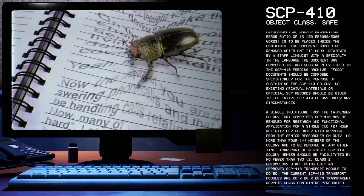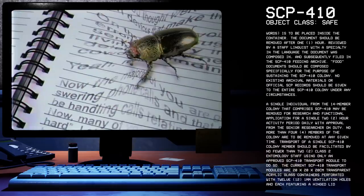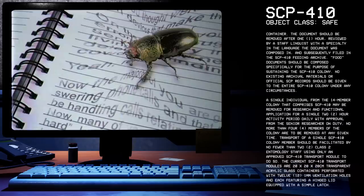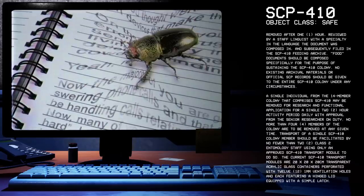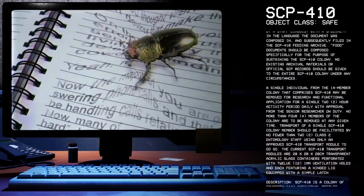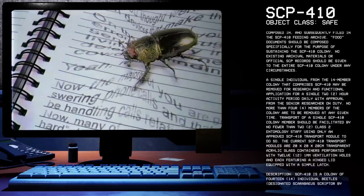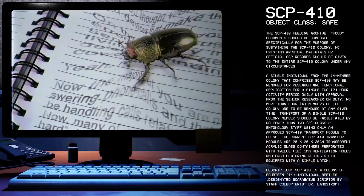A single individual from the 14-member colony that comprises SCP-410 may be removed for research and functional application for a single 2-hour activity period daily with approval from the senior researcher on duty. No more than 4 members of the colony are to be removed at any given time.